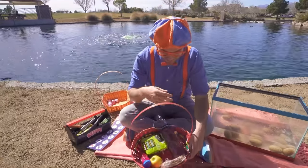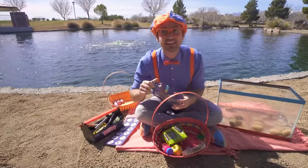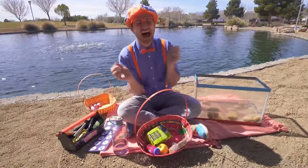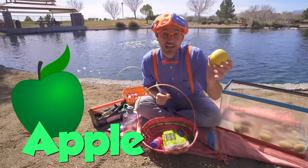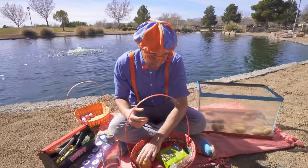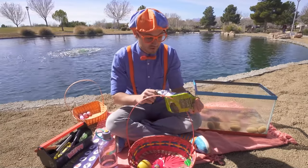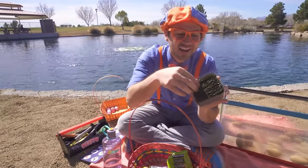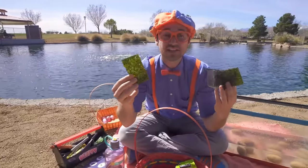Let's eat a really healthy lunch. We have some water. I love water. It tastes so good that moment that it hits my tongue. Ooh, what else do we have here? Ooh, an apple. Have you ever tried an apple before? Apples are fruit, and they are really tasty and good for you. And look at this. Do you know what this is? This is silly looking. They're like squares. Huh, well this is seaweed.